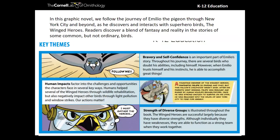So in the book, we follow the story of Emilio, who is a pigeon that lives in New York City and is kind of in love with this comic book that has superhero birds in it. And he wants to find these winged heroes and, you know, find out their secrets and how are they superheroes when he feels like such an ordinary bird. So we have themes of bravery and self-confidence. The book also hits human impacts. So another great way to kind of introduce that idea. And also the book talks about strength and diversity.